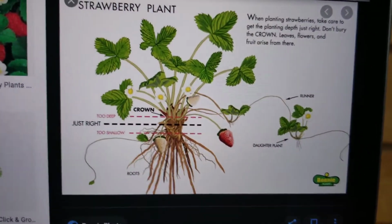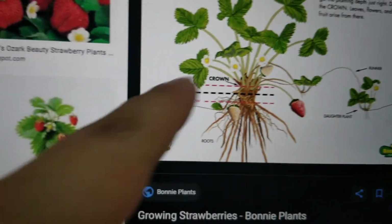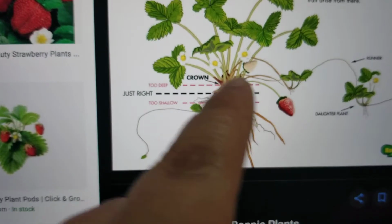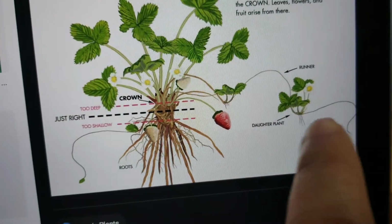I look so you can understand. This is a strawberry plant, right? And then here you can see the roots. You see the normal roots. And then here you see this one. This is a runner. You see the runner? It's going all the way here.